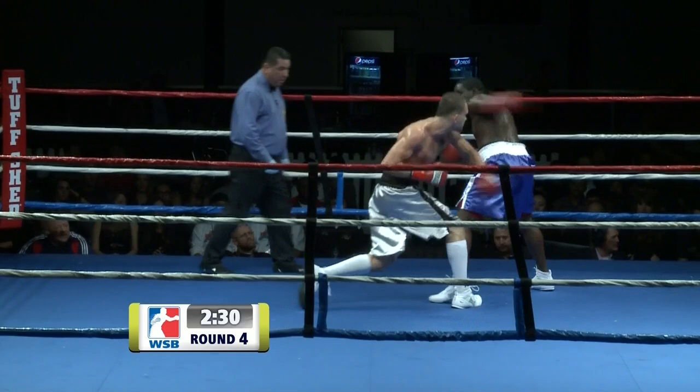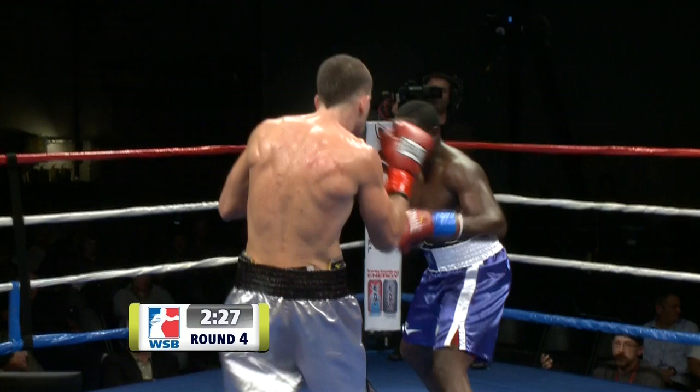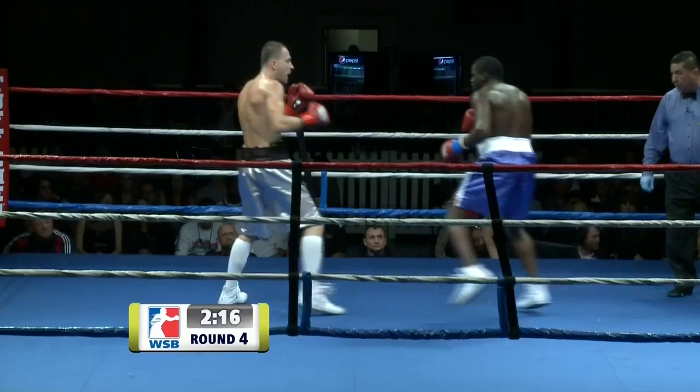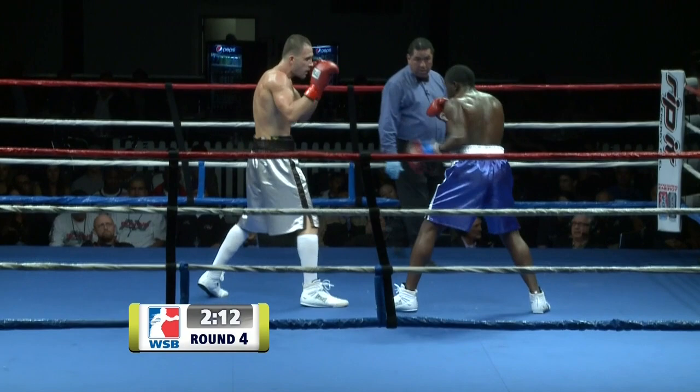Ledic's coming out with a little more steam this round, though. He knows he's behind. He's going to try to press it a little bit. We'll see if Kennedy can take advantage. See, he's just so hesitant. You can see how he's even pulled that jab back. He's hesitant. Glove shy. He wants to pull the trigger.